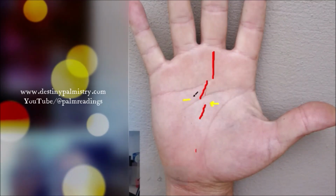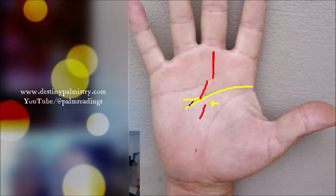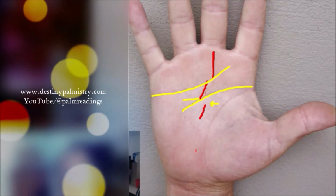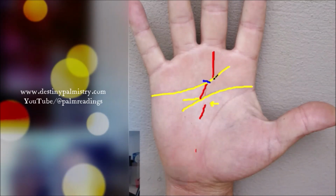And at the point where it crosses the headline, which is this line, is the headline, and this one is the heart line. So at the point where it crosses the headline is about 35. And the point where it crosses the heart line, just here, is about 49 to 50.